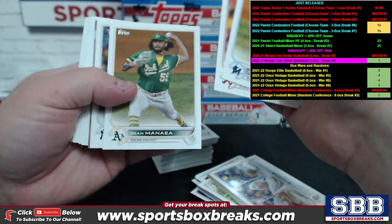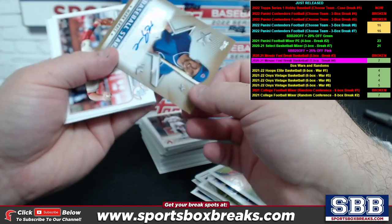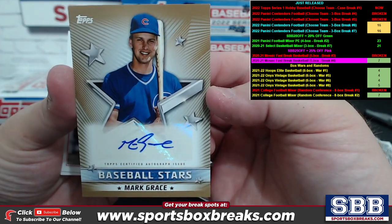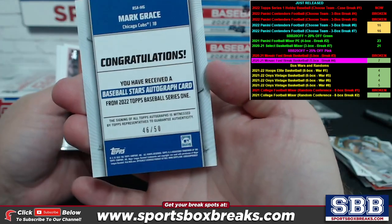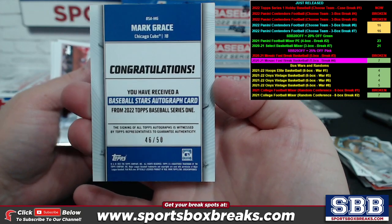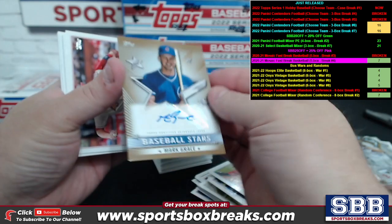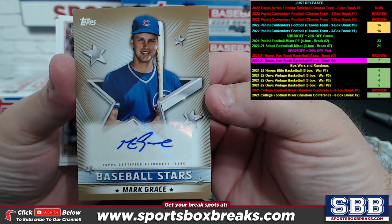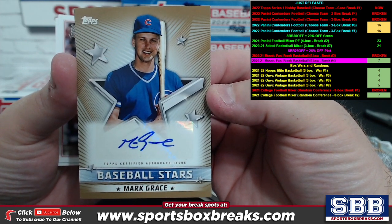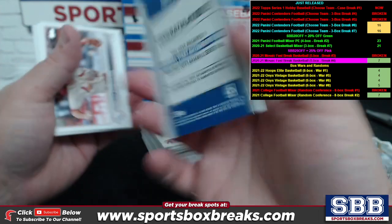Where's the hit, guys? Where's the hit? Is this it coming up? It is. Oh, man. It is. It's a Mark Grace for the Cubbies. Baseball Stars auto. Gold to 50. Very nice. Chicago Cubs, and this one goes to Joe W. Joe, congrats, buddy. Nice. Very nice. Joe's usually hanging out over on the Facebook side unless he needs to come over and break up a fight. So there you go, buddy. Nice hit, Joe.